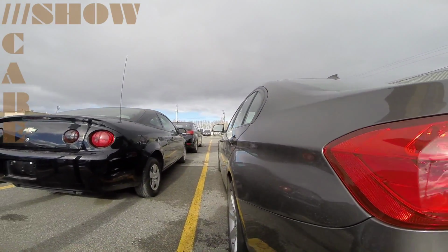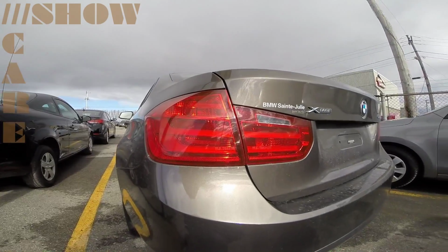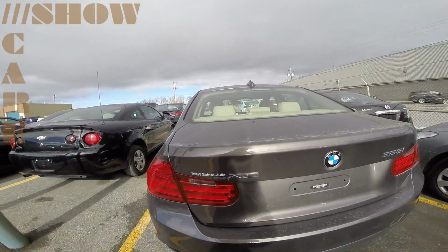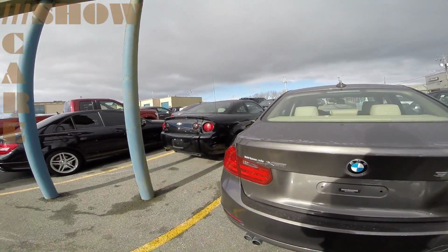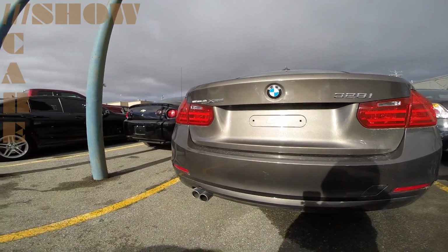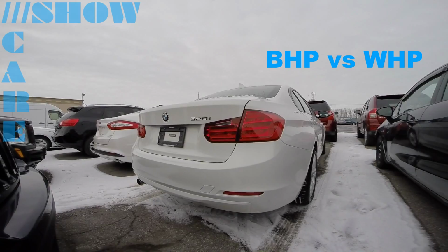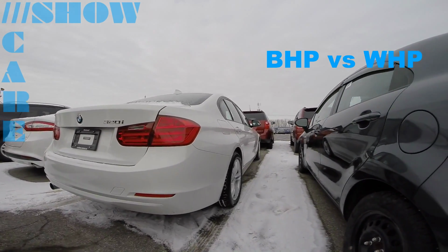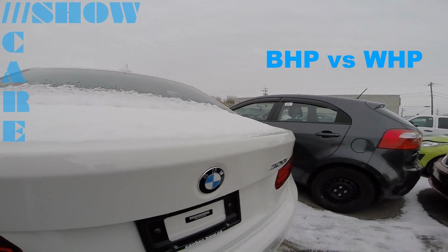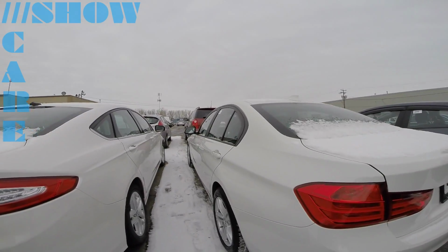To my knowledge, BMW is one of the rare manufacturers that are really capable of making use of all horsepower available. At least one of the only manufacturers selling cars for average people. You know, there are two kinds of horsepower: engine brake horsepower and to-the-wheel horsepower. Basically, there is an efficiency loss from the engine through the transmission, through the drive shaft, and finally through the differential.